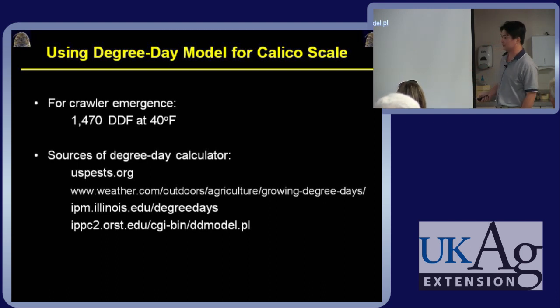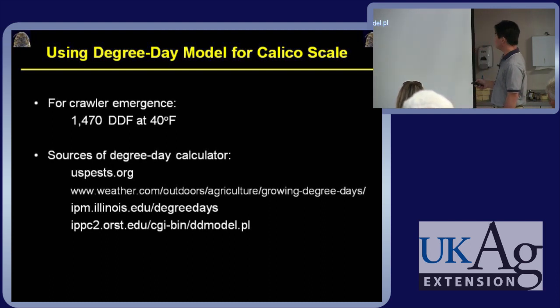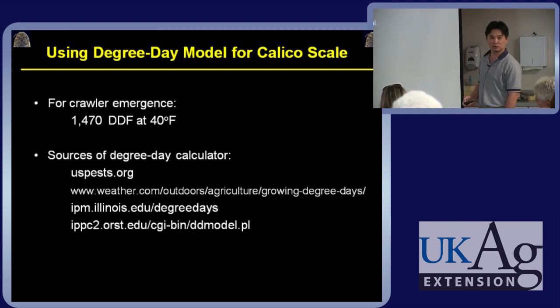For your purposes and ease of use, you can go to the Weather Channel, weather.com, and in their search category just type in growing degree days, and they'll pop it right out. In fact, the Weather Channel growing degree day calculator is very good. All you need is to enter the name of your city and the base temperature. When do you want to start? Usually you start accumulating January 1st. And then when you want to stop, it will spit out exactly how many degree days have been accumulated that year. So that will give you a pretty good indication. When you get to about 1400 degree days, you want to think about controlling calico scale.